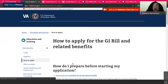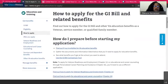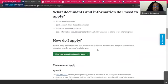Eventually, you're going to get a whole bunch of writing, and you want to scroll down. Off to the left side, you'll see highlighted where it says how to apply. In the middle, towards the right a little bit, you'll see a big statement that says how to apply for the GI Bill and related benefits. Read all this information because it's very important and pertinent. Continue to scroll down until you see a big green rectangular statement that says find education benefit forms, and click on that.